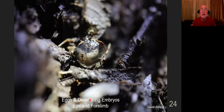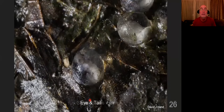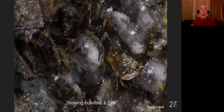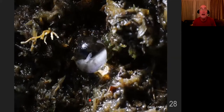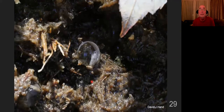You can see the eye, the forelimb, and again, these are not all ready to hatch. There you can see the gills, the eye, the tail. Again, you can see the eyes, the tail, the forelimbs are just starting to develop. There you can see on the side of its head a balancer, which we're going to talk about in a minute. The gills are just now developing. You can see that little point. I wish I could point to it. See what happens. There's where the forelimb's going to be.